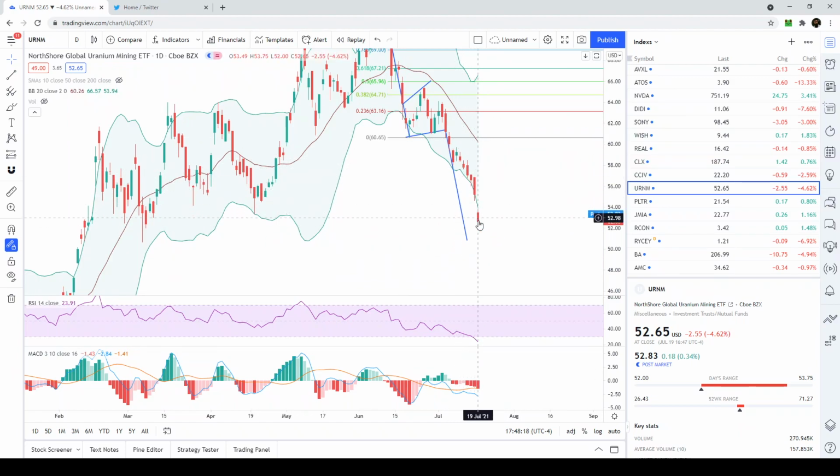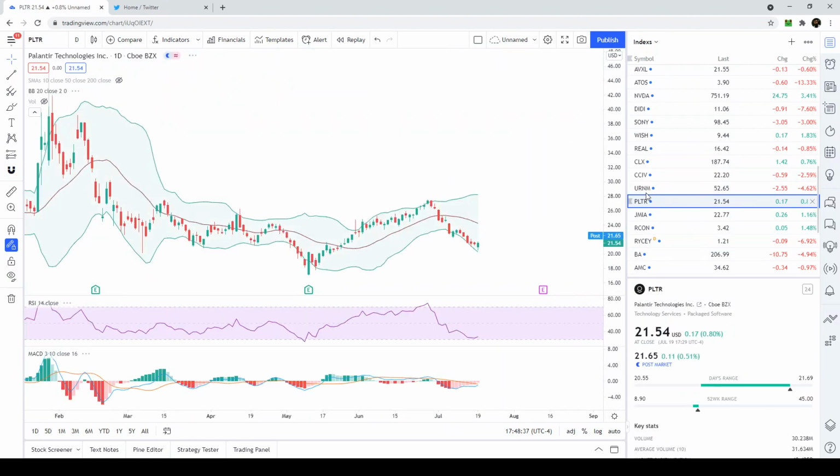These are not good. This is not a good stock to buy right now. Just because it fell, it doesn't automatically mean that it's a great stock to buy. We need to see how it supports itself, and once it supports itself well, then we can invest in it and buy into it. All right, but yeah, that's it for URNM.